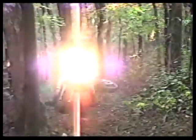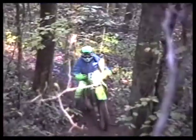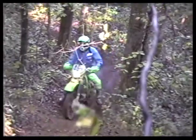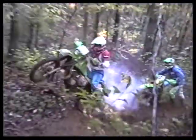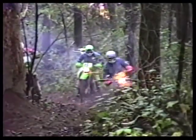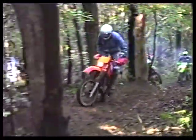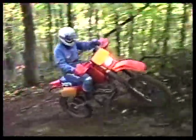Oh, here comes John Albaugh. He got himself a Suzuki. He used to have an old Honda. Here come a couple more riders. Oh, he's getting in trouble before he even gets to the route. And there's another one. And here comes another guy. Look at that nice jump. Puts those other fellows to shame.